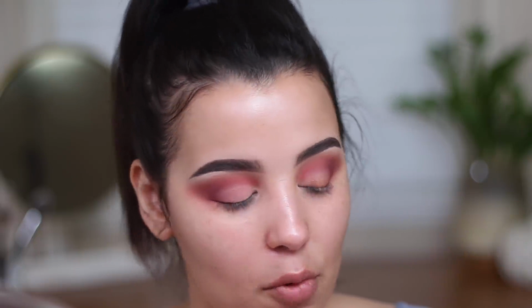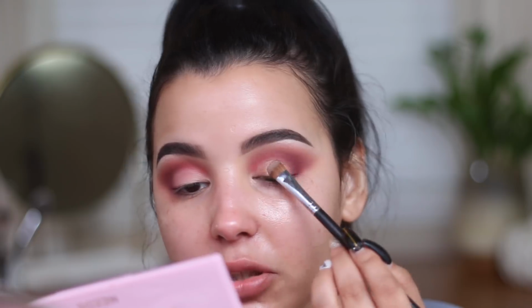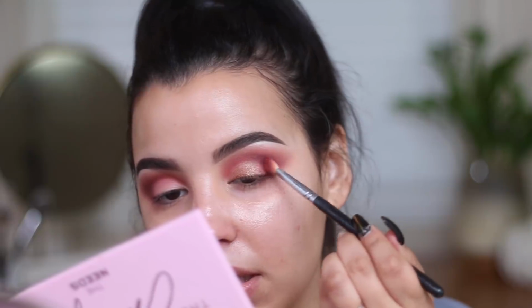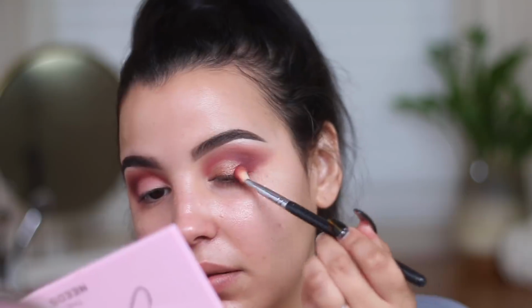So I'm going to take an M167 and I'm just going to pat on this gold right here. And this is just going to add a little bit of shimmer to the lid. After that, I'm going to take a little bit of Cheer and I'm just going to blend her into that bronze for a little bit more of a seamless blend.